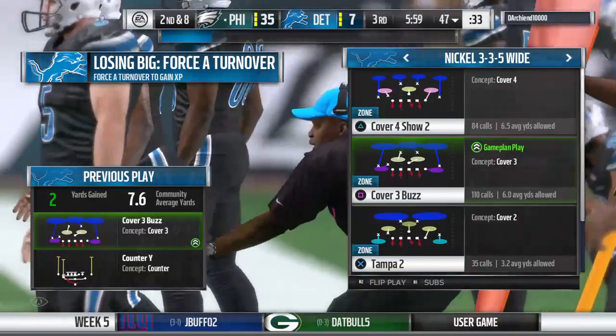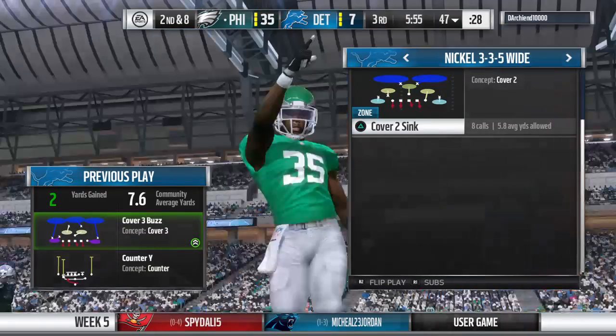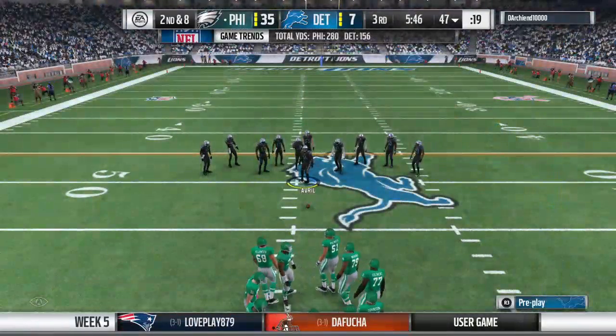Doesn't always work out, though. Yeah, that wasn't a big run, just a short one there. But guess what? Sometimes you treat it like boxing. You throw that jab out there, and you throw it again, you throw it again. Then you come with a big punch later. Maybe they're just trying to set them up.